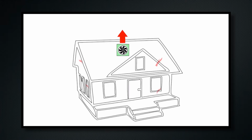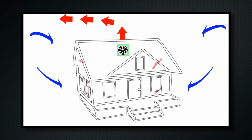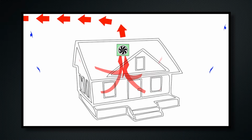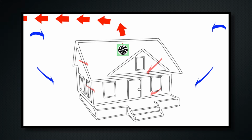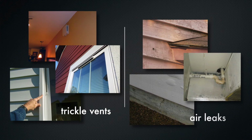The exhaust action of a whole house fan creates a slight vacuum inside the home. This causes outside air to be drawn in to replace the air being pulled out of the living space. In an exhaust-only system, the air enters in one of two ways: through intentional air inlets known as trickle vents, or through random house openings, air leaks.